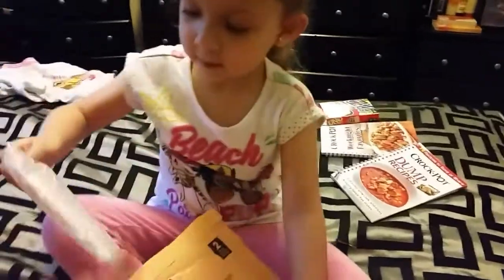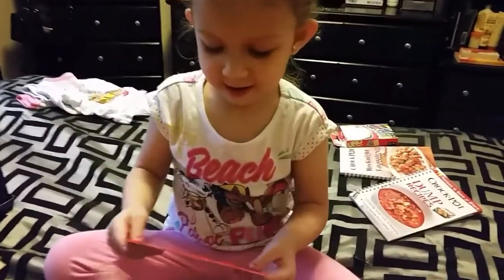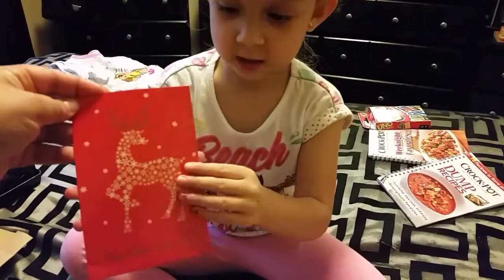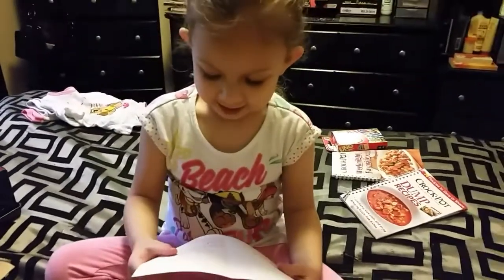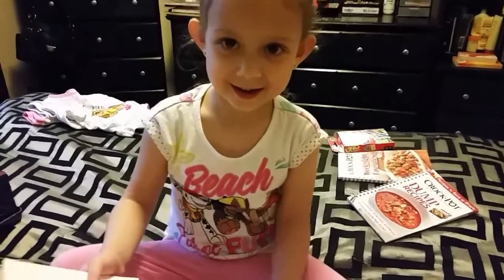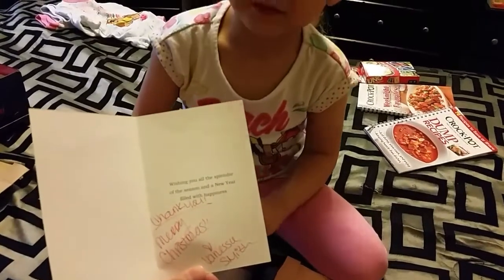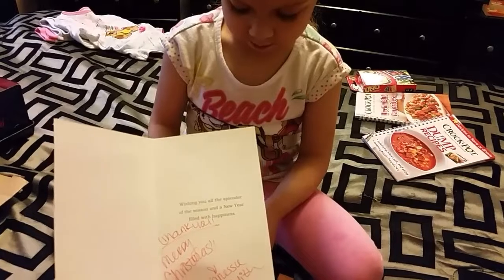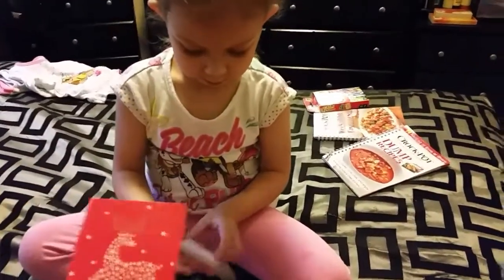Let's read the card. Let's see what it looks like. It's a reindeer, and it says, warm holiday wishes to you. Thank you for Mama and you, Layla. It says, wishing you all the splendor of the season and a new year filled with happiness. Thank you. Merry Christmas. So I ordered this from Vanessa.